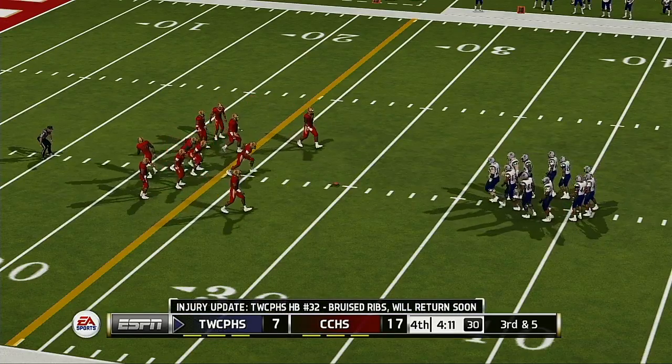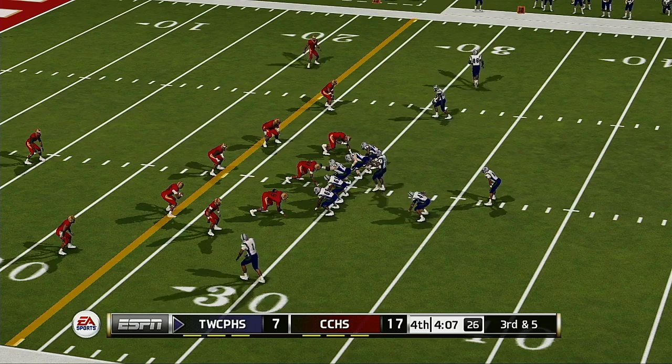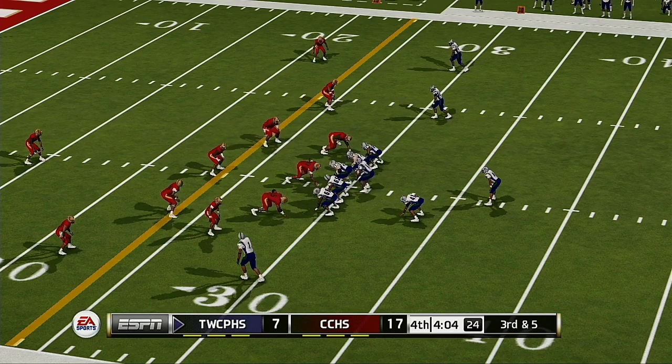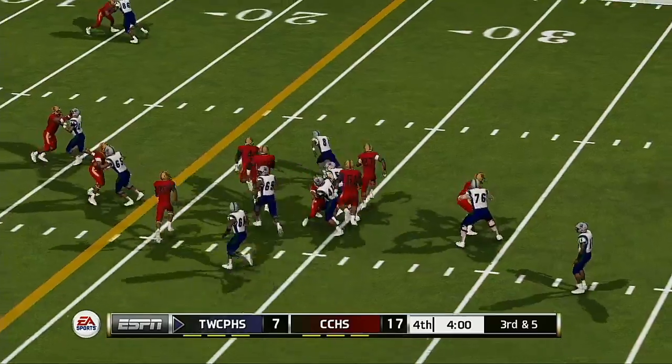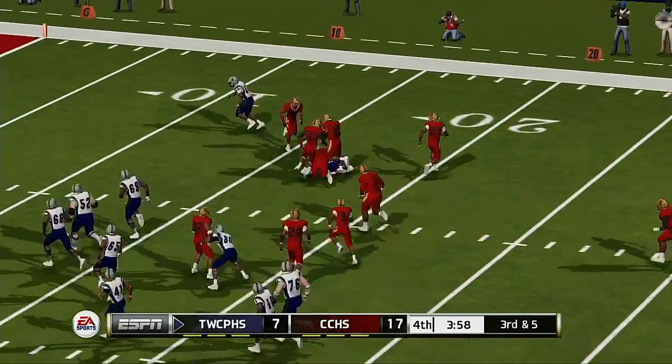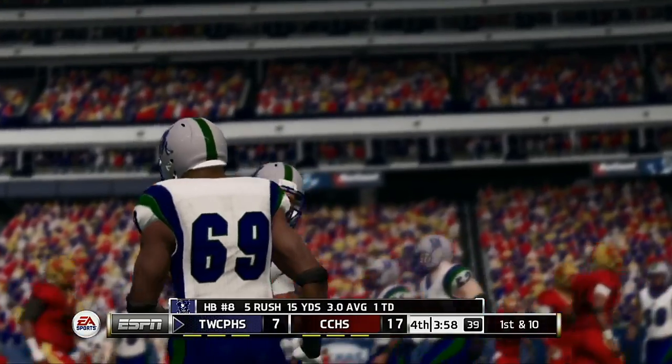And here's another third down. He'll get it again. He's at the 20. He makes his way to about the 18. So the ground game picks up another first down.